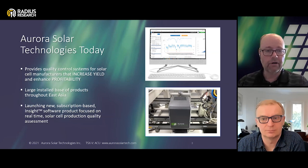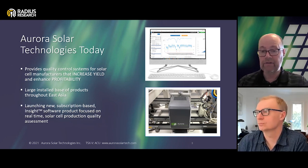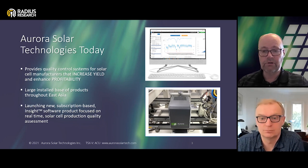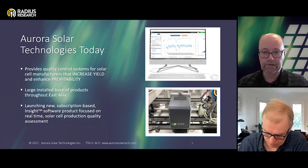So a quick refresher at a very high level on the company. We provide quality control systems that are used in manufacturing plants to help the solar cell manufacturers increase their yield, which is the percentage of high quality products that they generate, and their profitability thereby, because these products are sold on the basis of their quality as measured by power output when they're tested at the end of the line. We have a large installed base of products throughout East Asia. Our largest market segment is China.